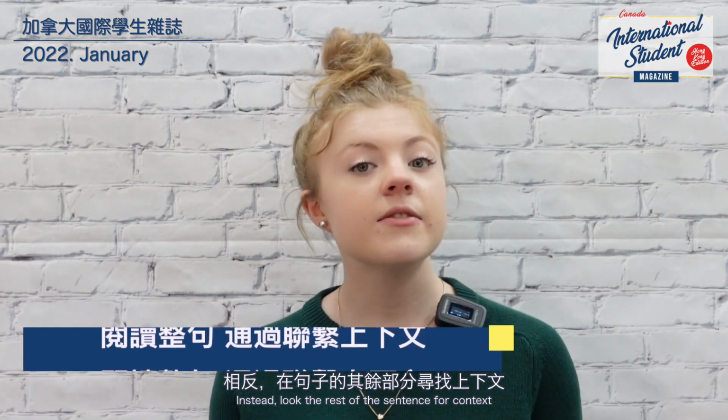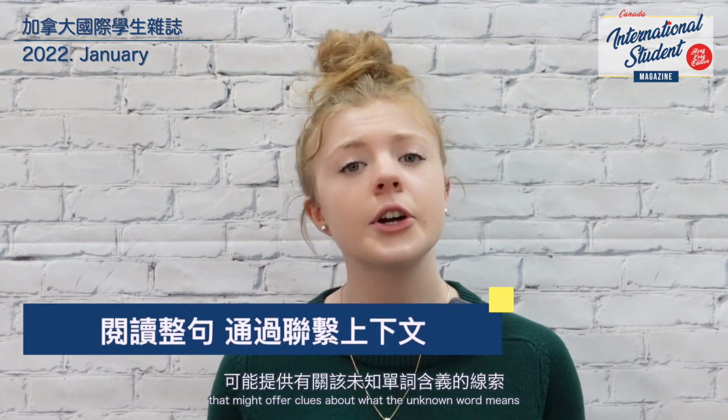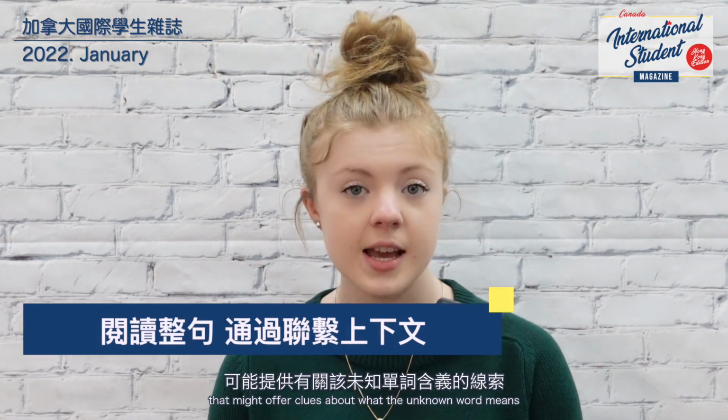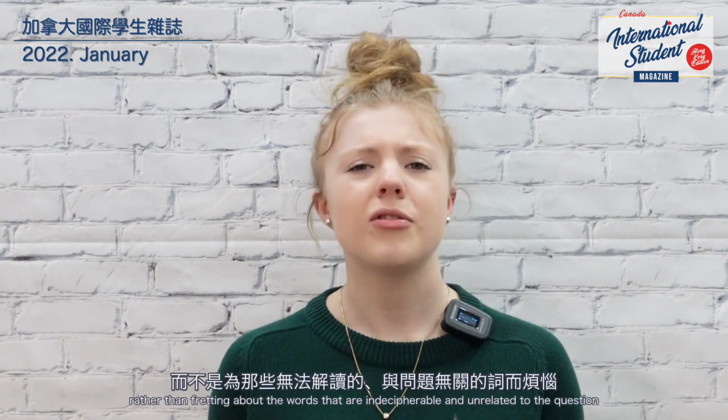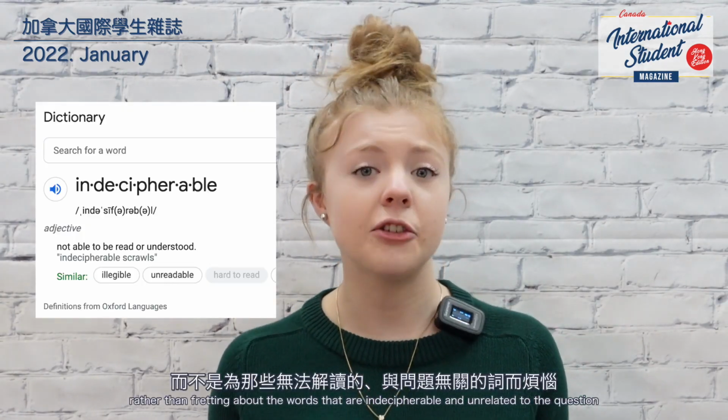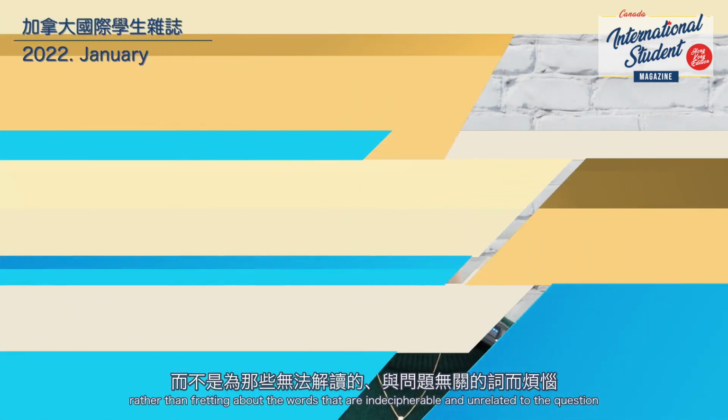Instead, look at the rest of the sentence for context that might offer clues about what the unknown word means. Focus on the words you do understand that are related to the question, rather than fretting about the words that are indecipherable and unrelated to the question.